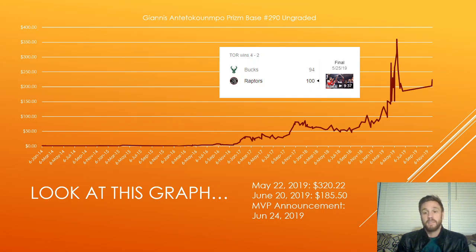Another interesting thing about this graph is that the MVP announcement formally happened on June 24th of 2019, and it didn't really affect his card prices that much. So I didn't include data on that. I got all this data from the PWCC Marketplace's website, and I didn't see a significant jump in card prices after he got named the MVP. So if you look at this graph, you could infer that his great individual accomplishments were only as valuable as they were if the team did well as well, right? Team success did play a big part in his value, it seems, based off of these numbers, and that's something to remember going forward.